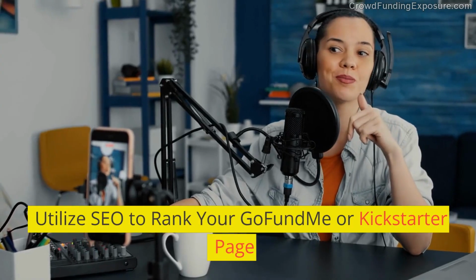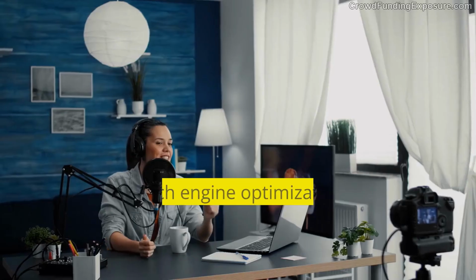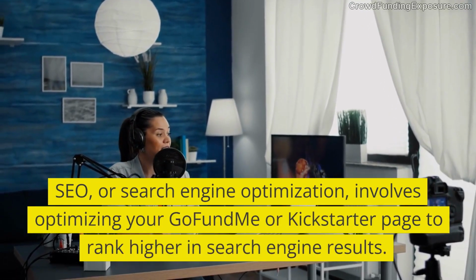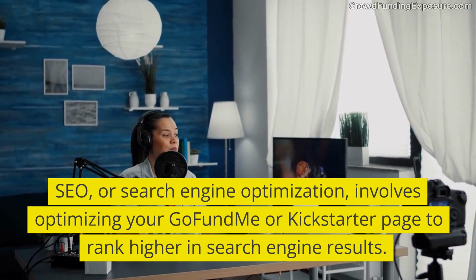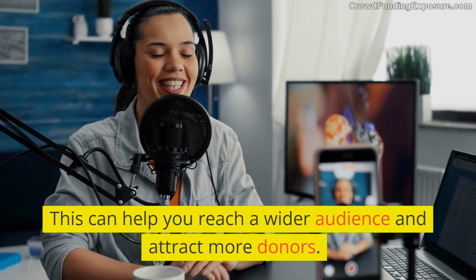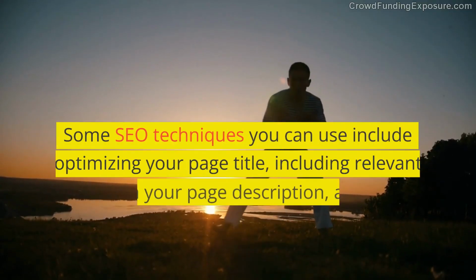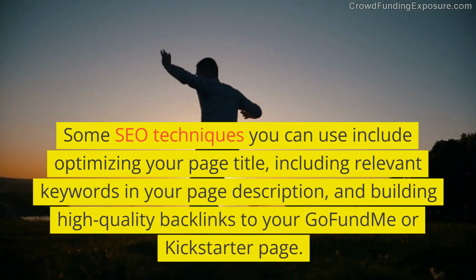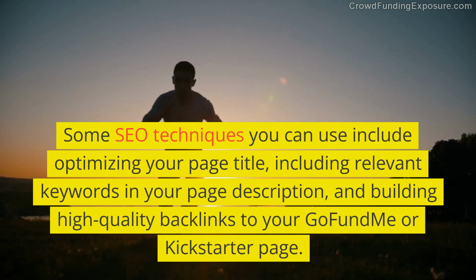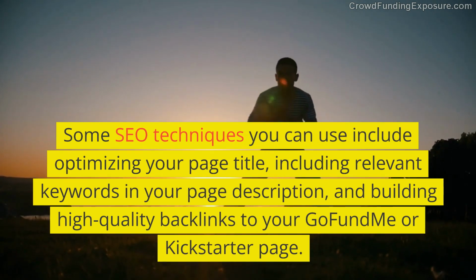Utilize SEO to rank your GoFundMe or Kickstarter page. SEO, or search engine optimization, involves optimizing your GoFundMe or Kickstarter page to rank higher in search engine results. This can help you reach a wider audience and attract more donors. Some SEO techniques you can use include optimizing your page title, including relevant keywords in your page description, and building high-quality backlinks to your GoFundMe or Kickstarter page.